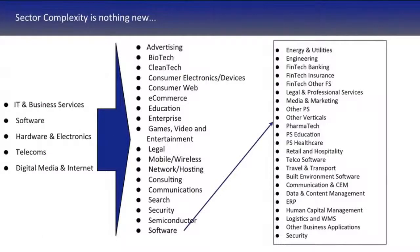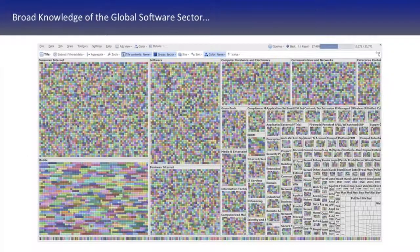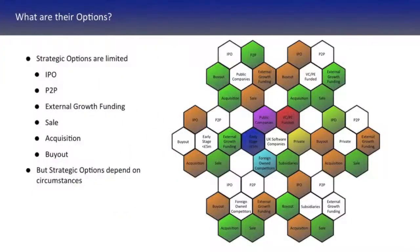And sector complexity is nothing new. You can see from this slide that if you just break it down, you have a multifarious range of different components to the sector. And when you're looking to do deals, you really have to understand this in quite a lot of detail in order to be effective. This is just a sample database of one of our databases. You can see in the top right hand corner of the picture that there are 32,771 companies in this database. There are duplications in it because I've compiled it from a series of other databases, but nonetheless, just looking at the sector classifications, I've got over 17,500 companies, 17,499. So again, very detailed and very high degrees of complexity.